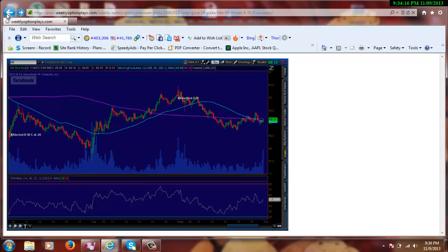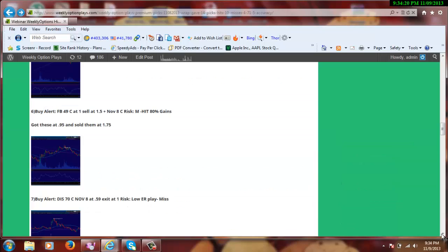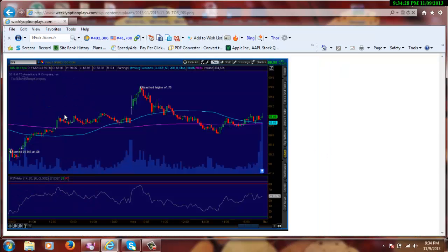The next pick I have in the weekly is Disney. Disney is reporting earnings, so we entered this as an earnings play. We were able to capture 20% gains before the earnings, but once the earnings came out, it didn't go up. So this is a losing pick for us, and we ended up losing this. So this is Disney for you.